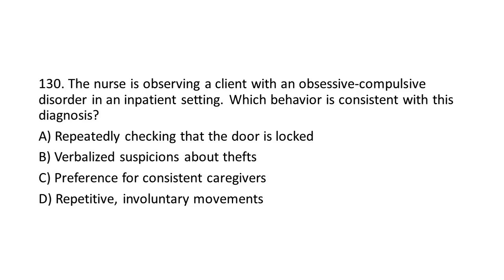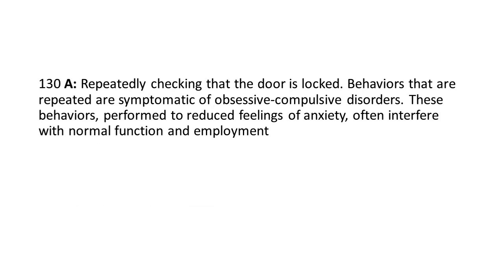130. The nurse is observing a client with an obsessive-compulsive disorder in an inpatient setting. Which behavior is consistent with this diagnosis? A. Repeatedly checking that the door is locked. B. Verbalized suspicions about thefts. C. Preference for consistent caregivers. D. Repetitive, involuntary movements.